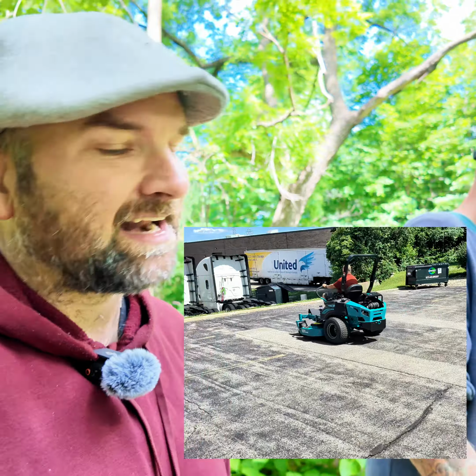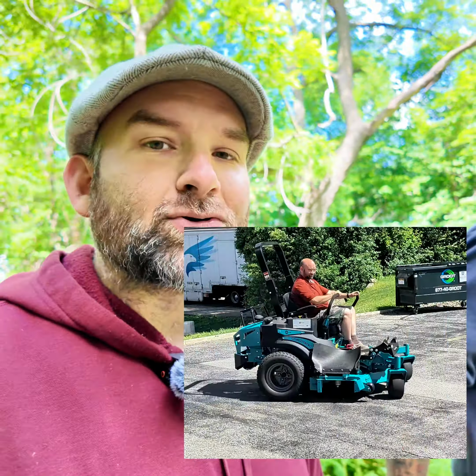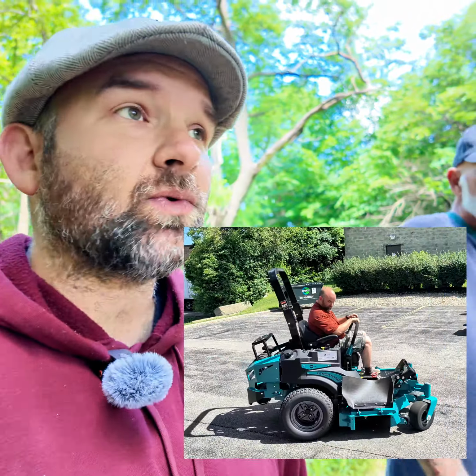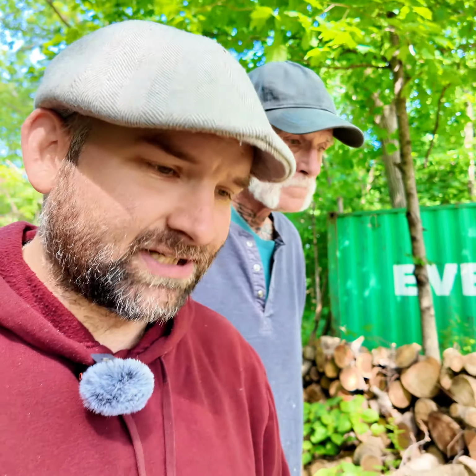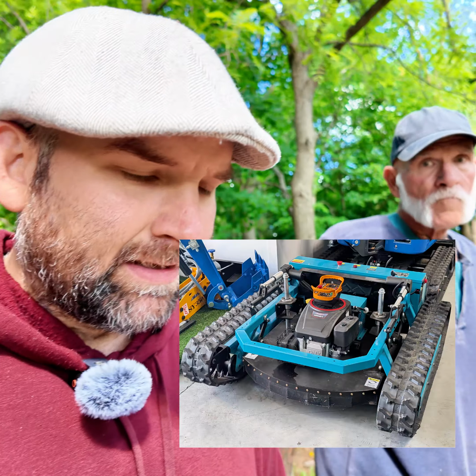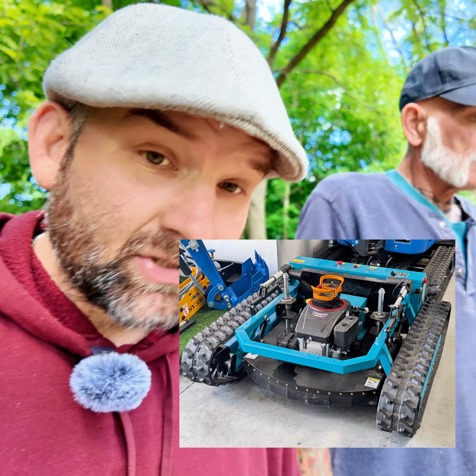Like 35 horsepower commercial mowers for right around 10 grand. I've got a prosumer Ariens 60-inch zero turn lawnmower. It's a great mower, but it's like a pile of junk compared to those GTM machines. They are really, really nice. The build quality was really high. The branding was good. The motors seem really, really nice.